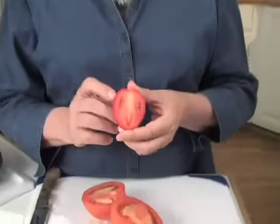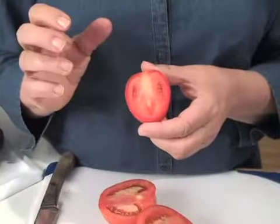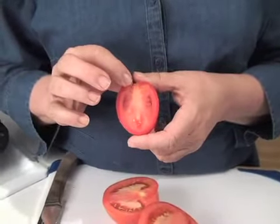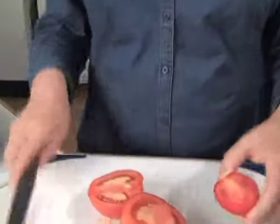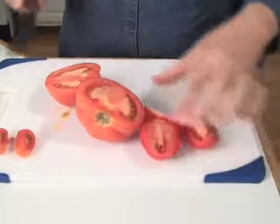The one tomato that has the most meat is this tomato. And you'll notice it's an oblong tomato. And this is one that's really good for when you want to cook with tomatoes because there's not a lot of seeds. So I'm going to cut it again to show you that there's not very many seeds in the whole thing.